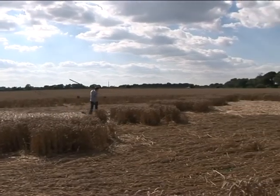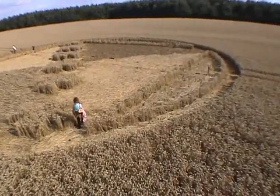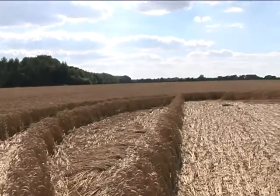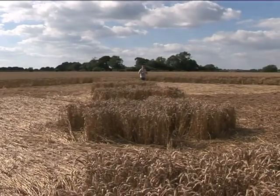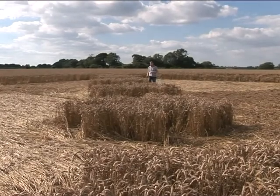What can only be described as a shield-type design, it also made reference to some ancient symbolism. This is certainly one of the most unusual designs to appear so far in Wiltshire, but what we have here is a square shape with these 6 diagonal clumps of crop going off. But when you first look at them, they look like kind of propellers from the air.